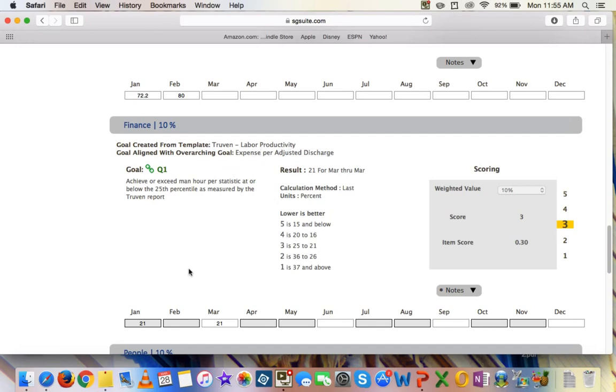And you can see that our number by the end of January was 21. And our goal is to be between 21 and 25. That would be a 3. And so you can see that is in that 3 range.